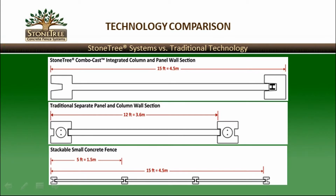The smaller stackable wall systems use a concrete post or column, generally set about 5 feet or 1.5 meters on center.